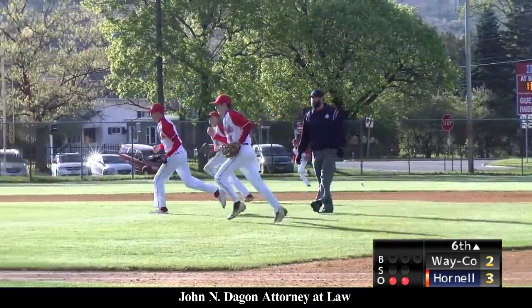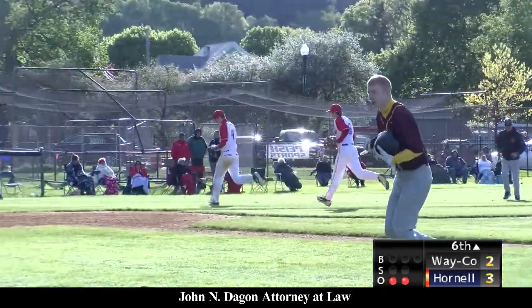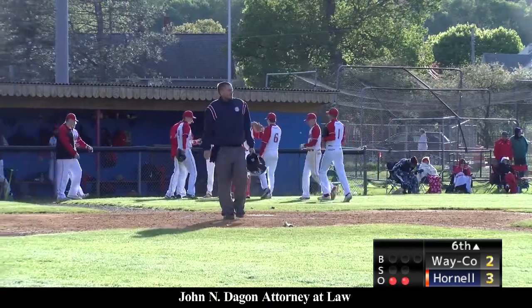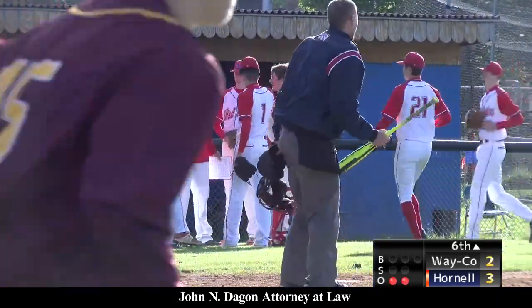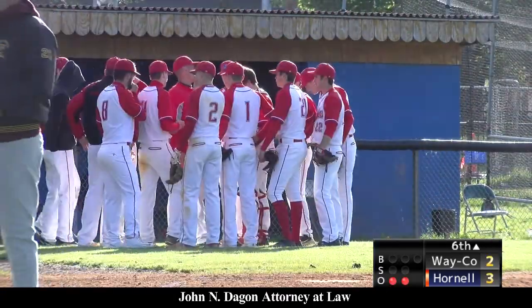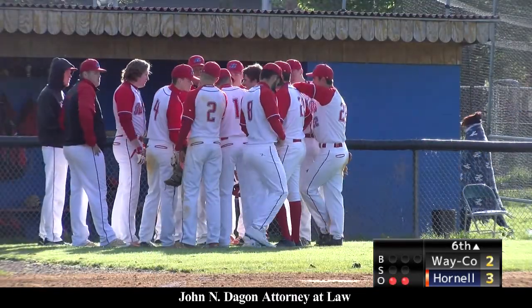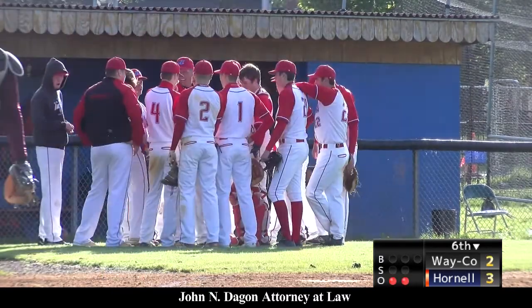Jake Wyand with the pop-up. So an easy inning for Hornell, besides the first hit for WayCo. Able to come back with a great play by Spencer Wyand and another strikeout by DeSena and a nice pop-up catch to first baseman Jake Wyand. Still 3-2. We're going to take us to the bottom of the 6th. We're going to stay right with you.